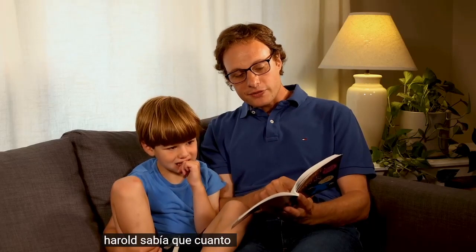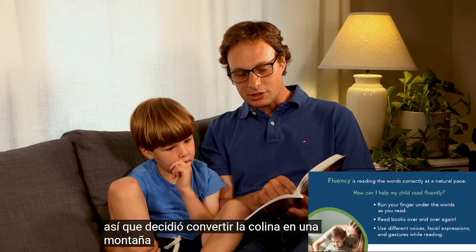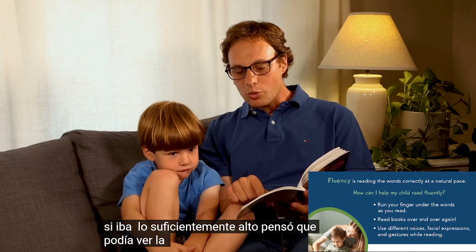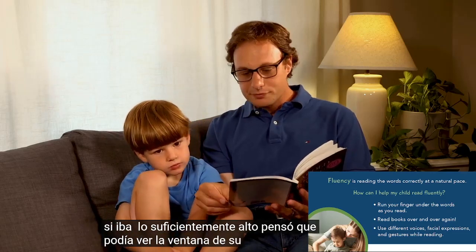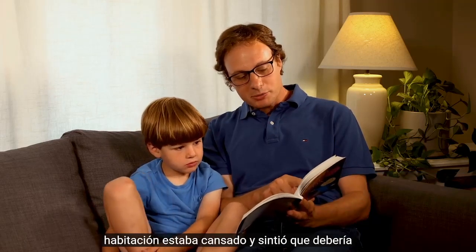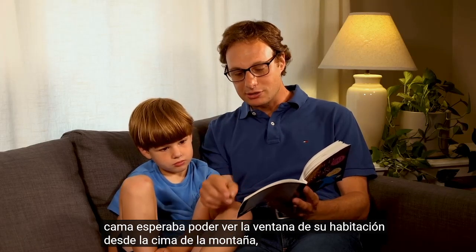Harold knew that the higher up he went, the farther he could see. So he decided to make the hill into a mountain. If he went high enough, he thought, he could see the window of his bedroom. He was tired and he felt he ought to be getting to bed. He hoped he could see his bedroom window from the top of the mountain.